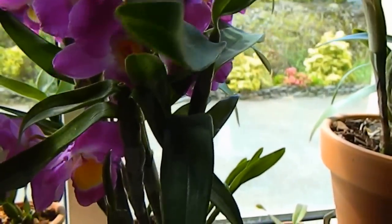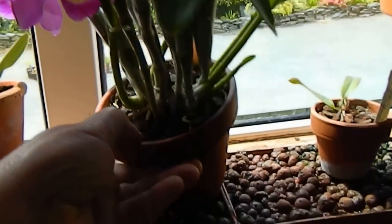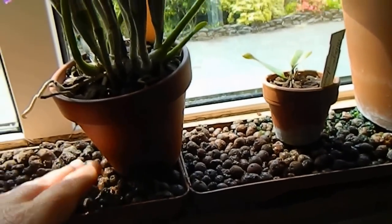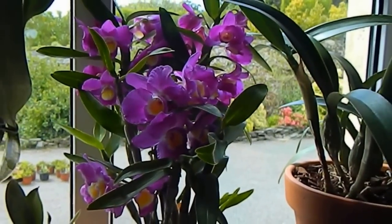Let's pop him back up there on the windowsill. And you see the way I have to stick the pot down like this to balance it, kind of put it in the clay pebbles like that to make it stand. Yeah, it's definitely due a repotting.